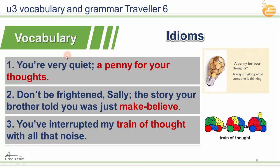Let's take an example here. Number 1, you're very quiet. A penny for your thoughts. It means tell me something, what are you thinking about? All right? So you're not going to give a penny and put it in his brain, or take a penny from his brain and put it in your brain, so you know what he's thinking about.